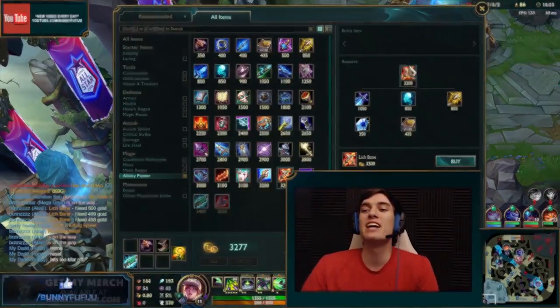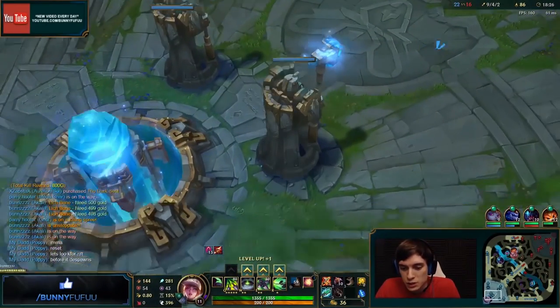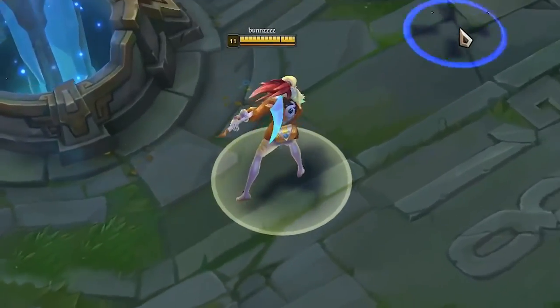Alrighty, power spike numero tres, okay? And better yet, we have our level 2 ulti as well. Doink! Yo, why am I walking sideways? Look at this.